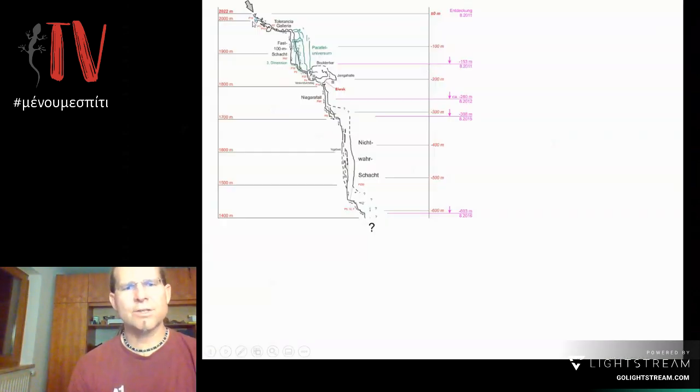So this is the section of the cave until the bottom of Nichtwahrschacht. It's not a true pit, it's a 250 meter single drop. Here's the entrance, then some small drops and this more or less horizontal part, Tolerantia Galleria, then the almost 100 meter drop. Bivak and Jenga Halle are here, and Niagara Falls. And in August 2016, we reached a depth of 603 meters, where we ran out of rope.